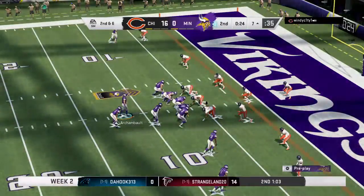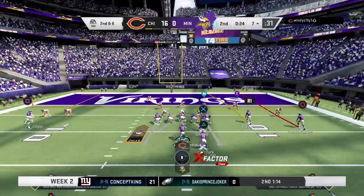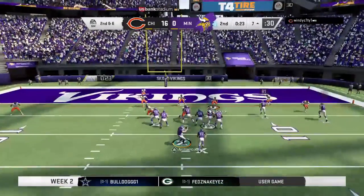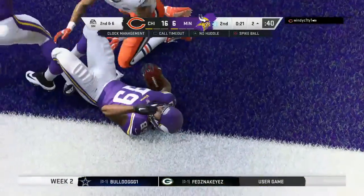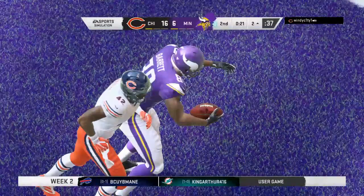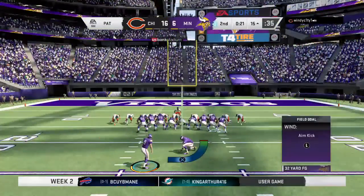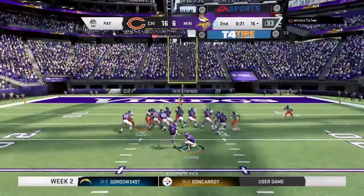Check, 154. What we got? They'll drop the throw. It's caught in the end zone. Touchdown, Minnesota. A 7-yard touchdown grab as they are now on the board here in the first half.